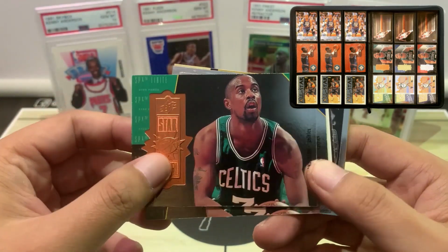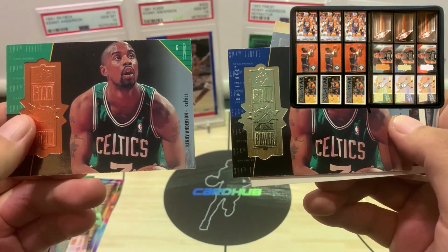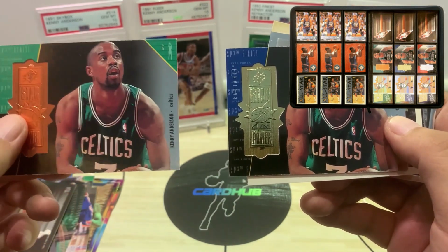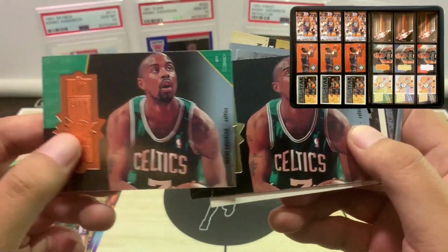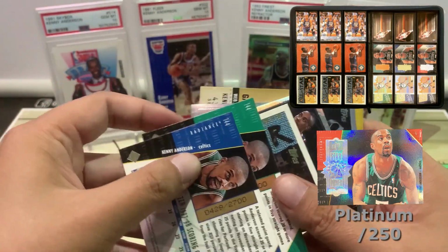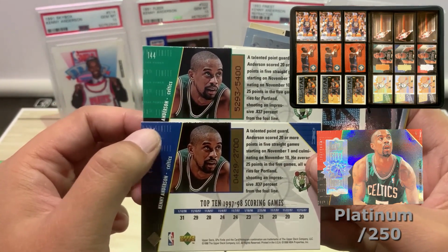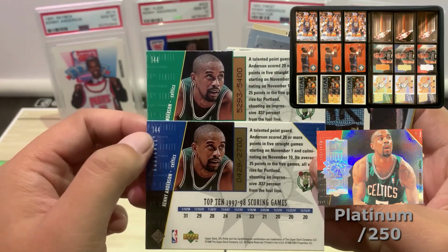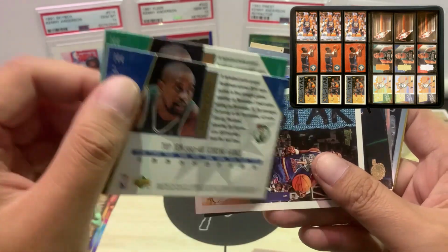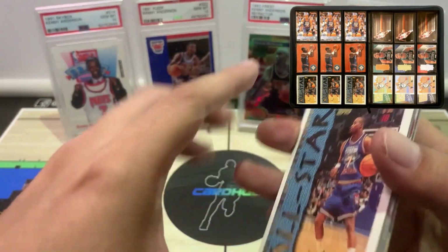And then these two, I just included them to note that even during the 90s, they were already doing parallels and numbered cards, right? So you have the bronze and the gold version. And then you'll see in the album later, there's a platinum version, which is even more short printed. When I say short printed, at least for that era, the junk wax card era, right? So for the green one, it's numbered to 5,400. And the blue one, it's numbered to 2,700. So anyway, nice cards to add to the collection. And we'll move on to some of his inserts.